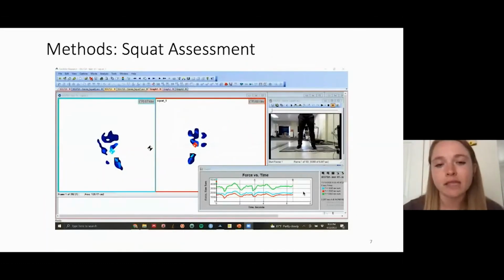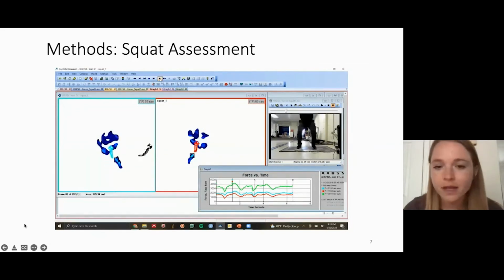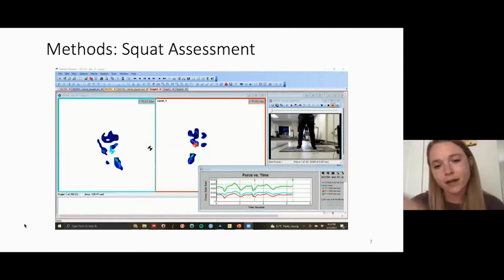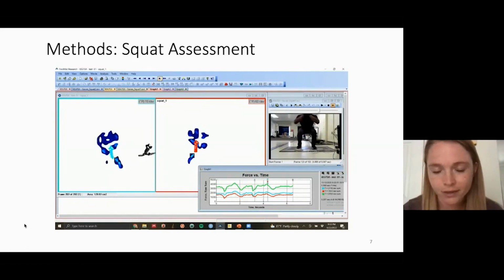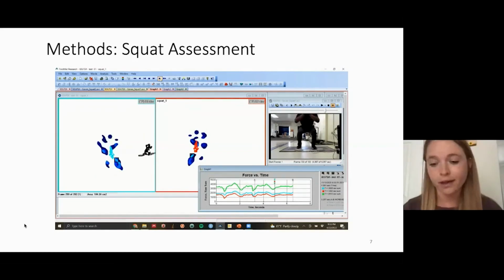So this is what it looks like in action. There we go. You can see our patient here standing on the mat, doing some squats. As they go up and down, you can see how they're shifting their weight a little bit heavier onto the left foot. The left line, the blue line, is a little bit higher than the right foot. So you can see how individuals are shifting their weight to one foot or the other.